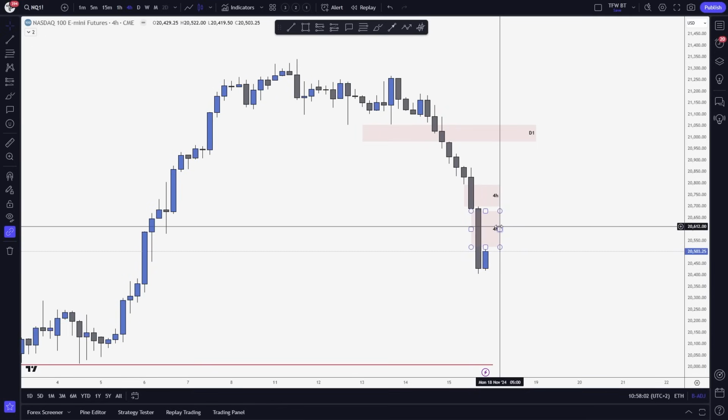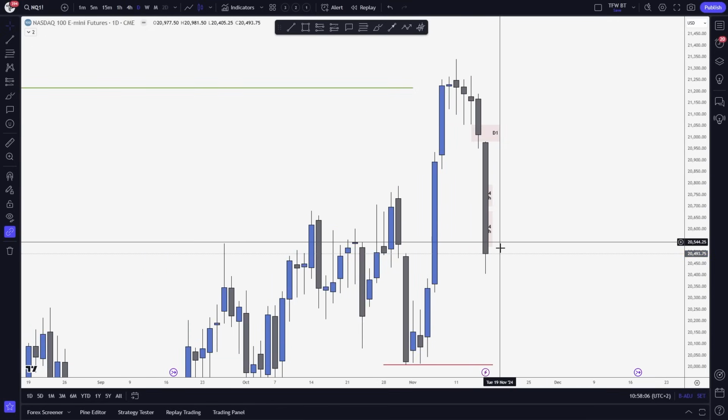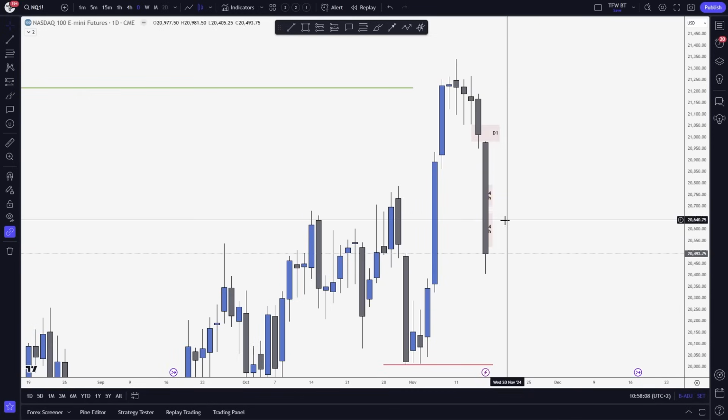But of course, if any of these quality zones start getting failed, if we invalidate a new daily imbalance, if we make a new daily imbalance and then that daily imbalance actually fails, then of course I'm going to be very quick to be shifting my bias.